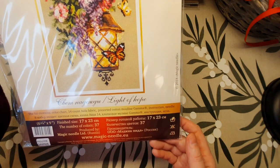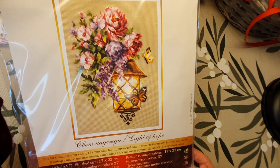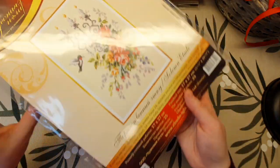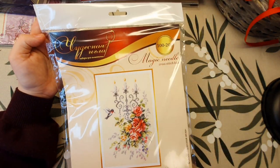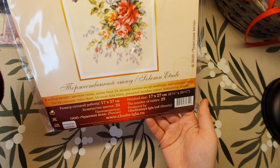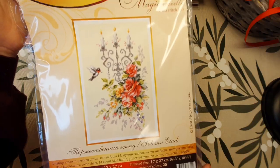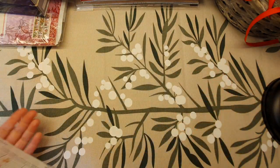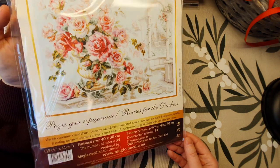Next kit is also by Magic Needle. This is called Light of Hope. Next kit by Magic Needle, Solemn Etude. And the last kit by Magic Needle is Roses for the Duchess.